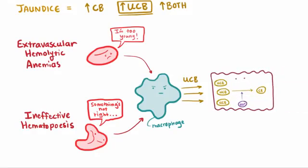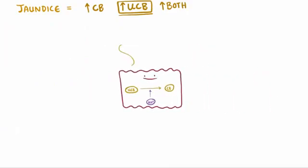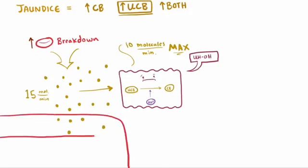Since our hepatocytes can only work so hard converting unconjugated bilirubin to conjugated bilirubin, they can get overwhelmed. As an imaginary example, say that this liver cell can conjugate 10 molecules of unconjugated bilirubin per minute, max. But normally they only see 5, so that's easy. If all of a sudden your body starts breaking down more red blood cells, and the unconjugated bilirubin molecules on this cell's docket jumps to 15 per minute, this liver cell cannot keep up. And that excess of 5 molecules of unconjugated bilirubin stays in the blood, right? And that's only the first issue.